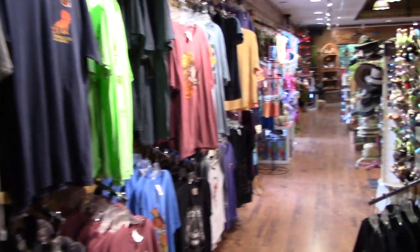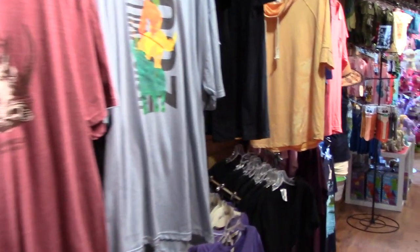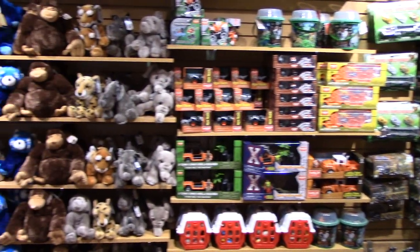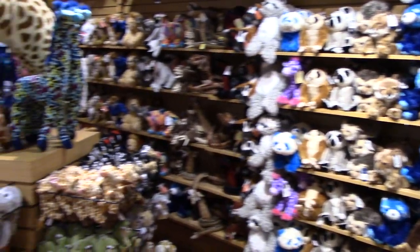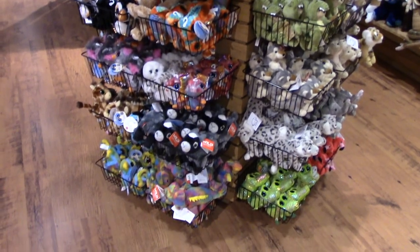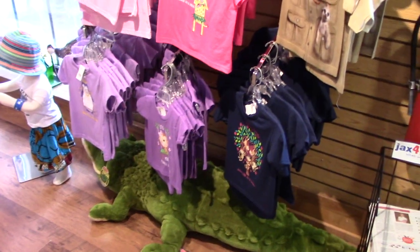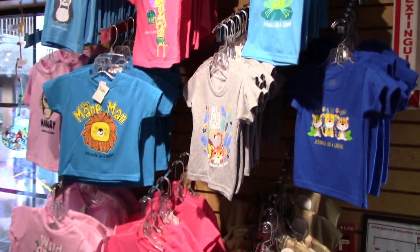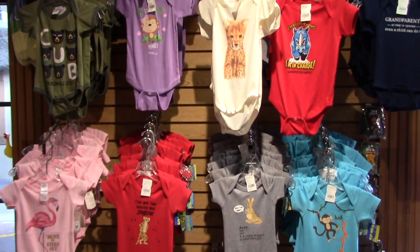So I'm not going to show you everything. I'm just going to give you a brief overview of what this place has. A bunch of different toys and plush galore, for little smaller size ones to the larger. Look at the size of that giraffe. Got lots of shirts for the little ones. Even got the onesies for the babies.